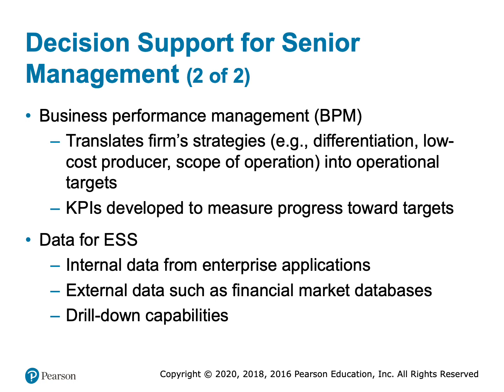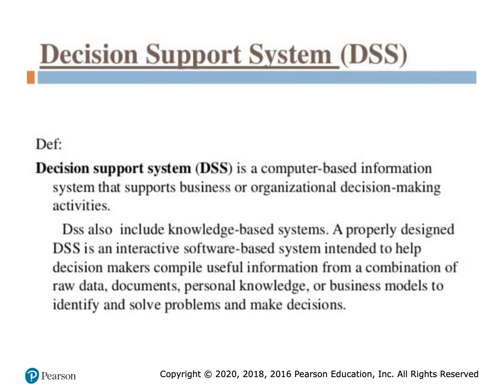ESS has the drill-down capabilities. To recap, what does it mean by drill-down? Drill-down is the ability to move from a high-level summary to a more detailed view. It is important to note that information systems today allow for real-time management, where information gathered on the factory floor is transmitted and summarized within hours and seconds for executive dashboards. There are various delivery platforms such as Decision Support System (DSS), Management Information System (MIS), and Executive Support System (ESS).